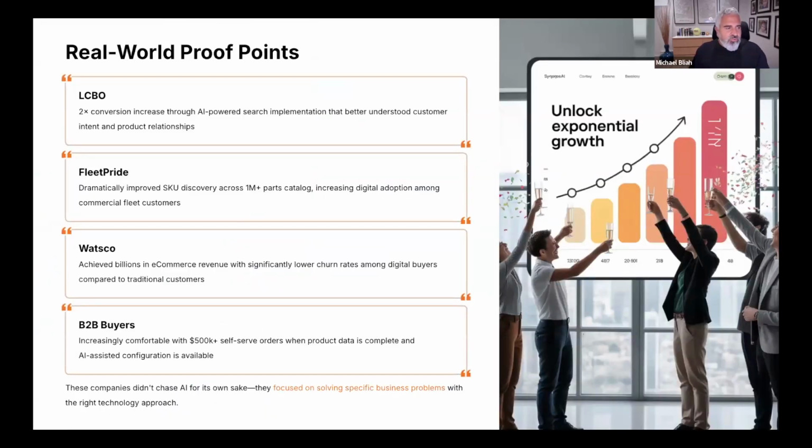The real-world proof points, I would say, are LCBO, for example, as mentioned before, which doubled the conversion with AI search. Fleet Pride improved discovery across 1 million SKUs. Wastco gained billions in e-commerce revenue and lower churn. And buyers now place 500,000 self-serve orders by leveraging AI and by doing all the things that I mentioned today.